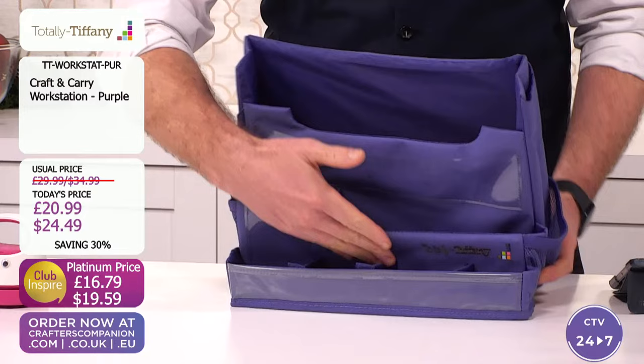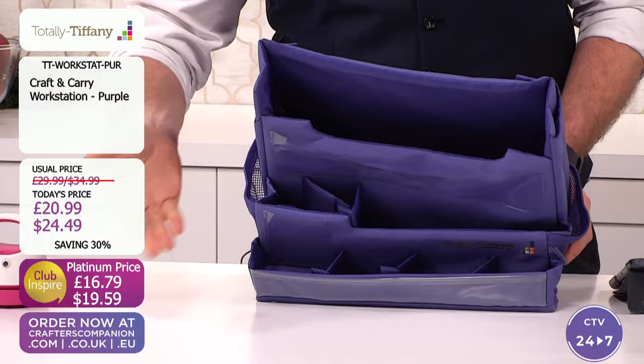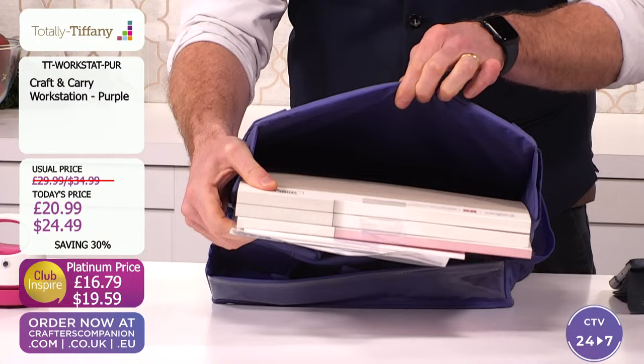Plenty of space here. This one's perfect, I think, this particular little compartment there for your pens, for your ball tools, those kind of things. Here, again, just to show you, the bonus buy that we've got coming up for you later on all fits in there, absolutely no problem at all, with room to spare. So there's loads of room in there. You're getting at least another couple, maybe three paper pads in there too.